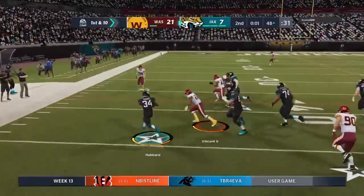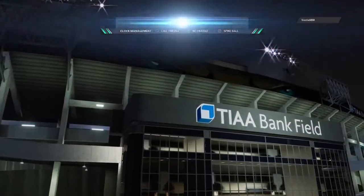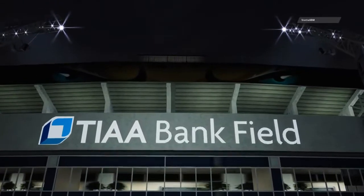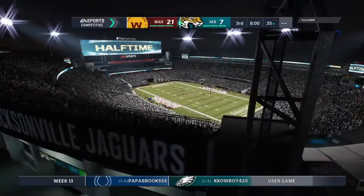Now a handoff here to his running back. This will be stopped about 2 yards shy of the marker. 8-yard gain, 2nd and 2. So that would have been something from that distance, but to no avail. Comes up empty as we have reached the intermission.